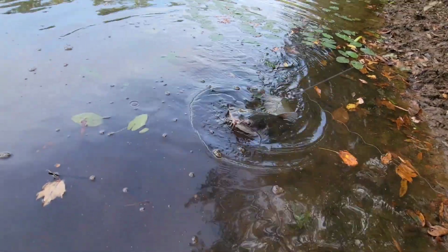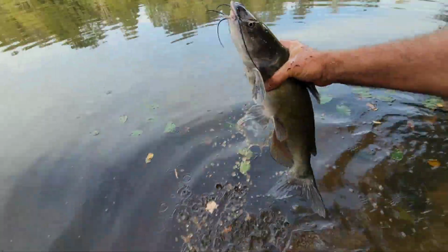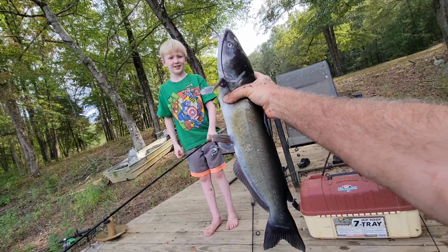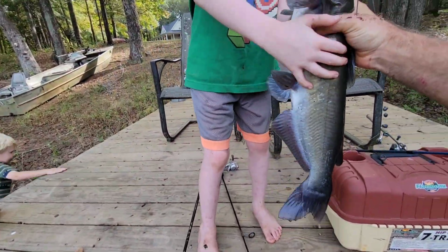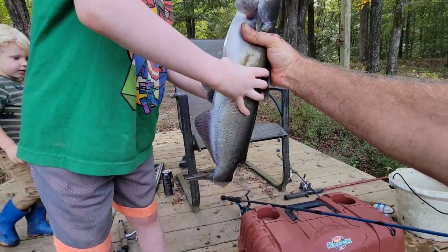Yes, he's big. I'm eating him. Papa, can I eat that one? That's one of our big channel cats. Oh my gosh. Can I hold it? Yeah, get him up here on the bank. Can you take a picture of me? Hold on. Hold him right up on them fins. Hold him right up where my thumbs are. Look where my thumbs are.